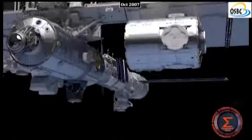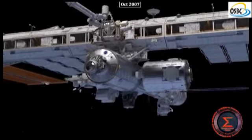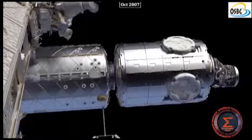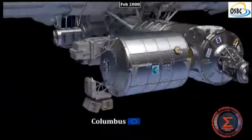The Harmony module is also called Node 2. It will be attached to the forward end of Destiny, but first we have to do some more rearranging. Harmony has six docking ports which will allow for further expansion of the station. Next comes the Columbus module, which is a European laboratory.